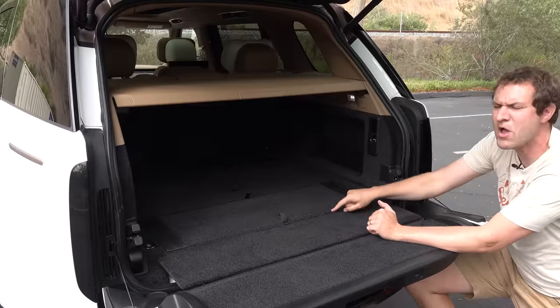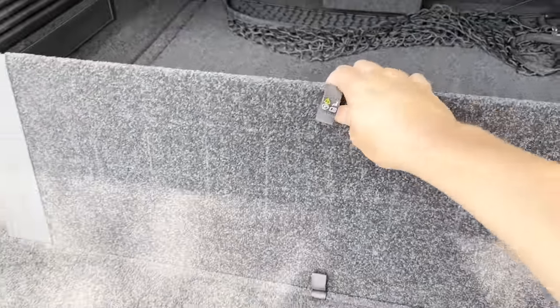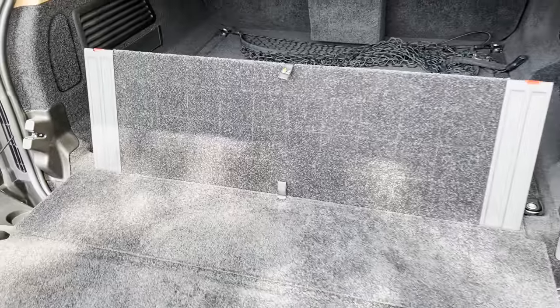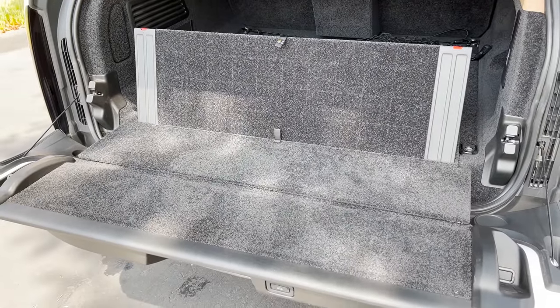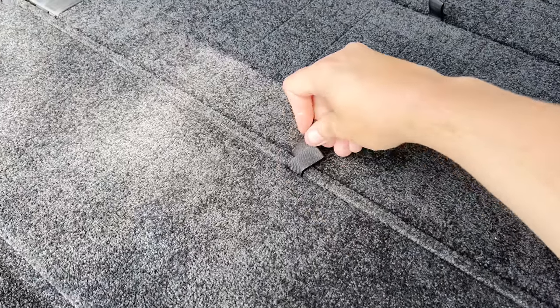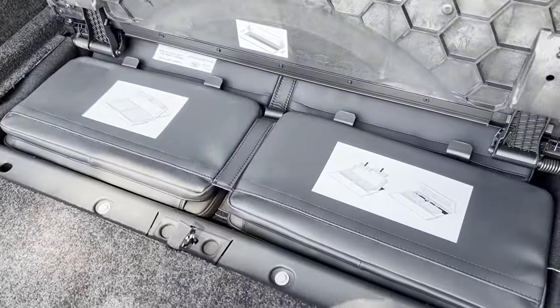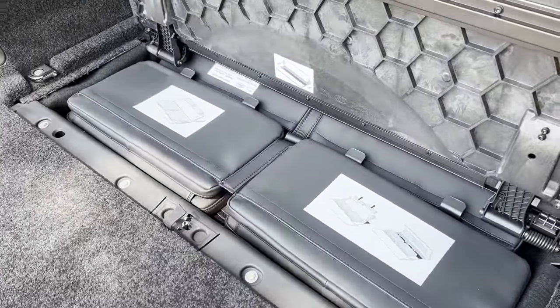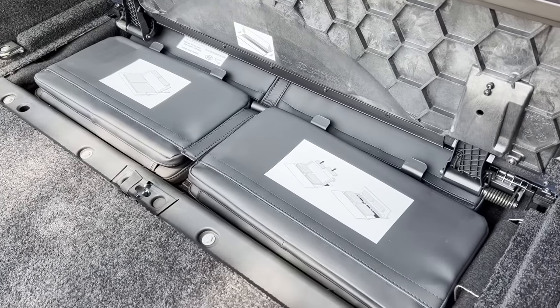Check this out, pull up on this loop inside the cargo area and a seat back pops up, which makes it even easier to sit on your tailgate. Now you have a backrest as well. And if you lift up this little loop on the cargo floor, you have cushions under here that you can then install on your tailgate seat, and then you can sit here in comfort tailgating out the back of your Range Rover, which is a fantastically wonderful idea that I absolutely love.